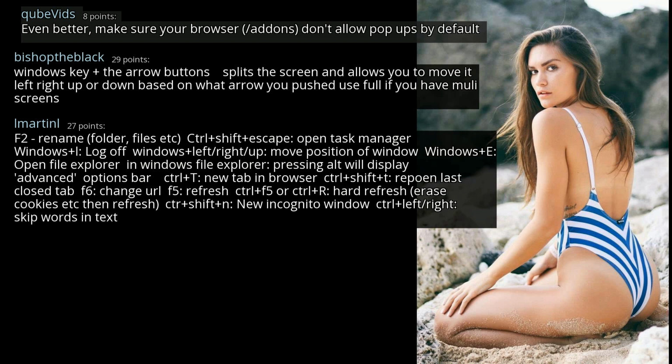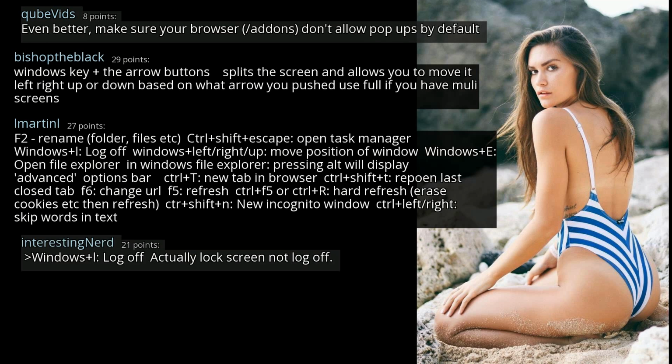Ctrl plus T, new tab in browser. Ctrl plus Shift plus T reopens the last closed tab. F6, change URL. F5, refresh. Control plus F5 or Control plus R, hard refresh. Erase cookies etc. then refresh. Control plus Shift plus N, new incognito window. Control plus left or right arrow, skip words in text.